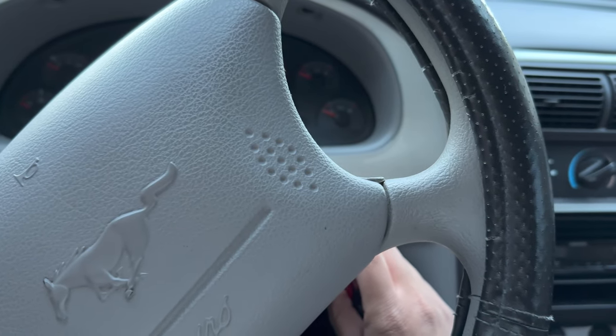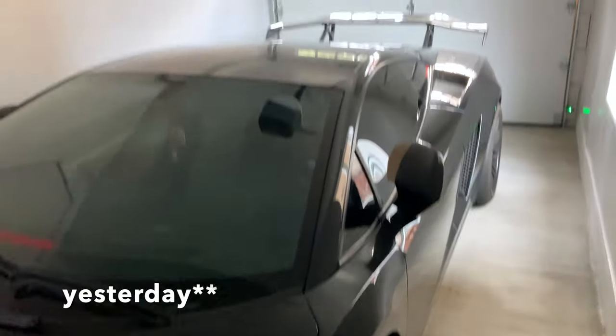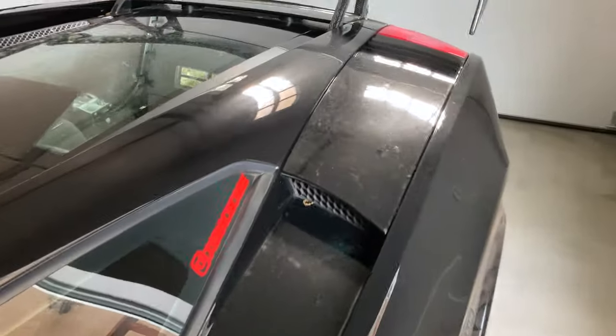Damn, we came very close that time. Here we are with the cars. As you guys know, we brought the Lambo in today. I'm actually going to be pulling it out, washing it real quick, and then bringing it back in and covering it. And yeah, that's probably the most protection Lamborghini has gotten in a very long time.